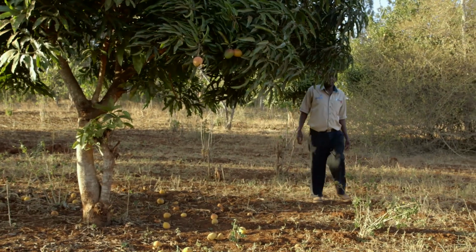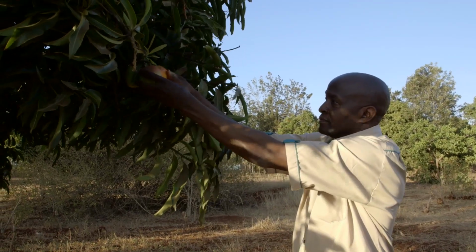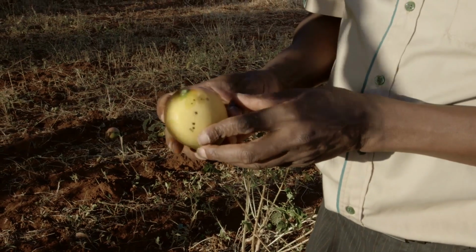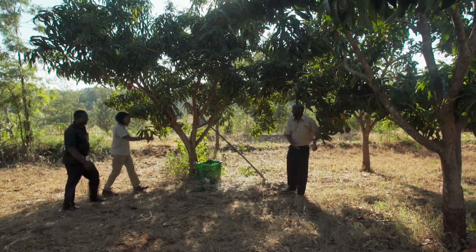It's harvest time for the mangoes, so I'm taking Peter to meet Charles, an expert from TechnoServe. Charles has some great ideas for getting the maximum number of fruits from the trees while ensuring they remain firm and in good condition for the market.